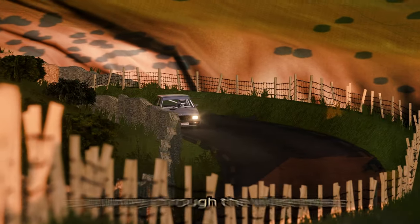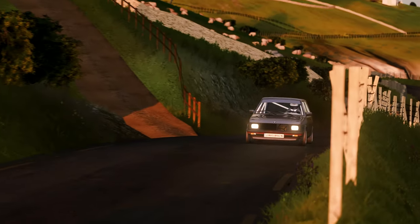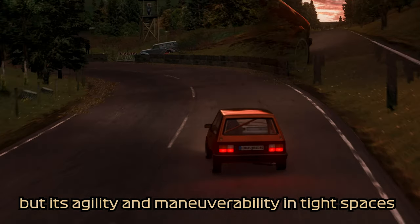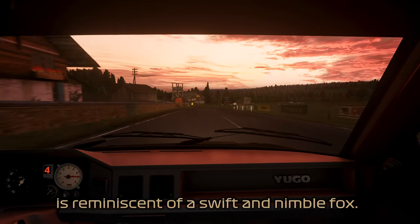Driving the Yugo is like a journey through the wilderness on the back of a stubborn mule. The car's lack of power and flimsy suspension can make for a bumpy ride, but its agility and maneuverability in tight spaces is reminiscent of a swift and nimble fox.